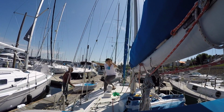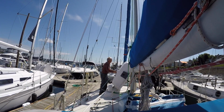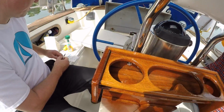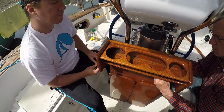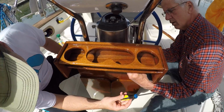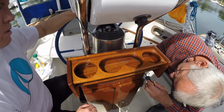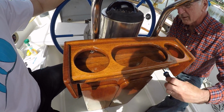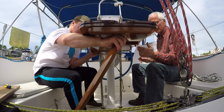Departure day was finally here, along with my parents, who were excited to join us for the sail down the Columbia. So this is the nice, beautiful table my dad just refinished for us. Trying to put it back on. It smells nice and varnishy. Varnishy. Yeah.